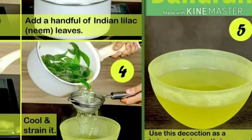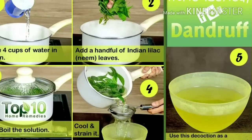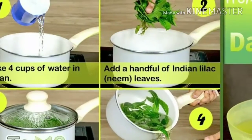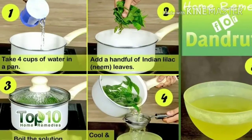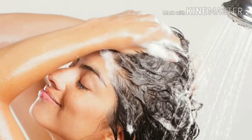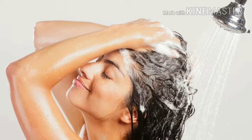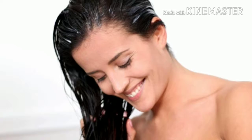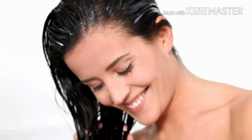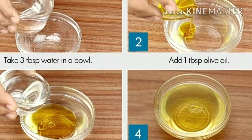Then the second home remedy to treat dandruff is neem leaves and water. Take a handful of neem leaves and boil it in water for 10 to 15 minutes. Once it cools, strain the solution. Use it as a final hair rinse after shampoo. Use it 2 to 3 times a week for good results.